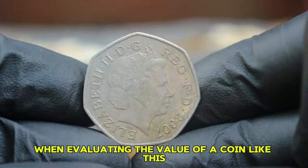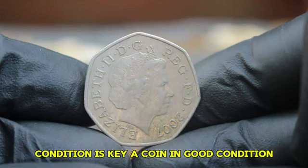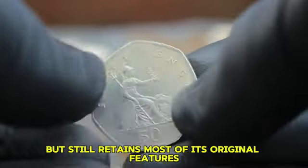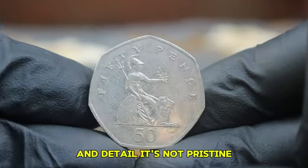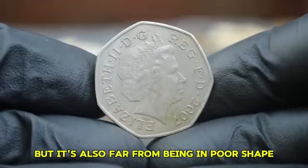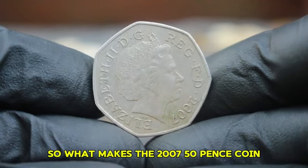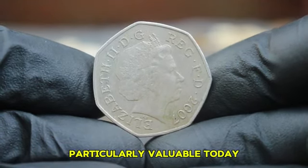When evaluating the value of a coin like this, condition is key. A coin in good condition means it has some wear and tear, but still retains most of its original features and detail. It's not pristine, but it's also far from being in poor shape. So, what makes the 2007 50 pence coin particularly valuable today?